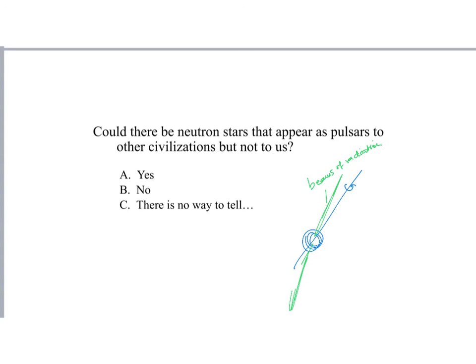Okay, so the thing is rotating, and so those beams are going to appear later on like this, right? So again, the lighthouse phenomenon. And so if you actually look at this neutron star from this line of sight, you will see the pulsar, right? So yes, we see the pulsar.